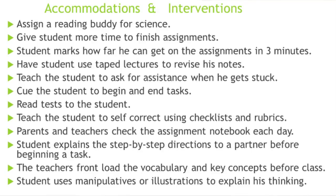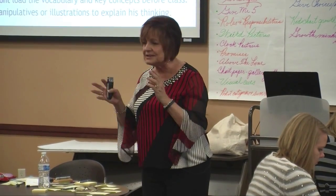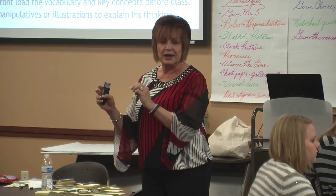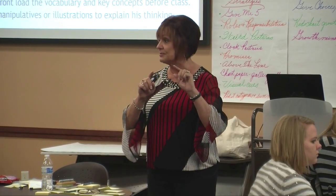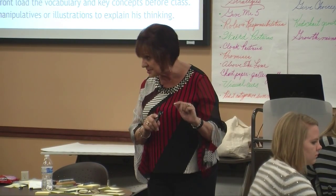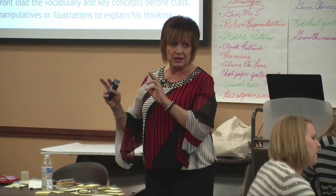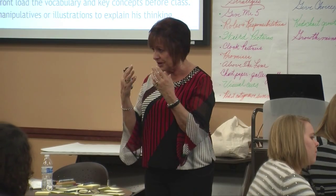It's an accommodation. The child is not learning to read. You're just saying, I need to have you learn this science stuff, and I'm going to make it easy for you by reading it to you because I'm not the one that's going to teach you how to read here. Now, an intervention is actually teaching them strategies so they can read it by themselves. But when you're doing the work for them just so they can access the material, that's more of an accommodation.